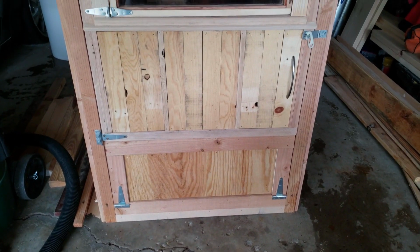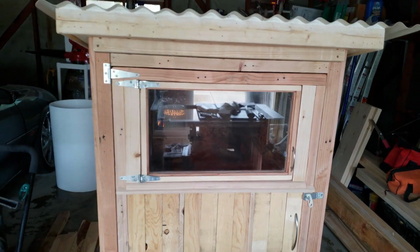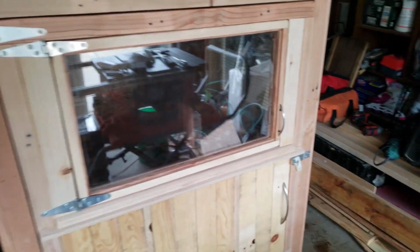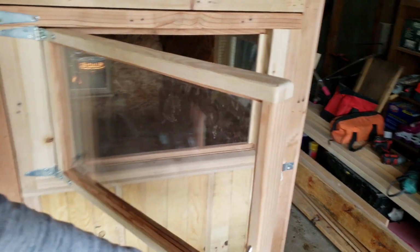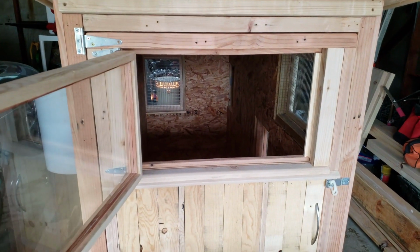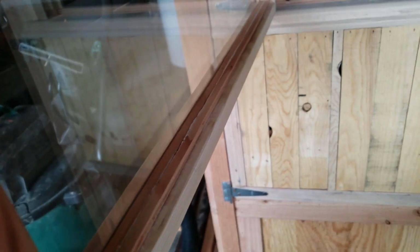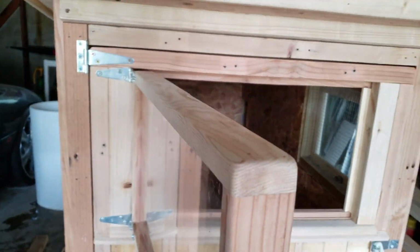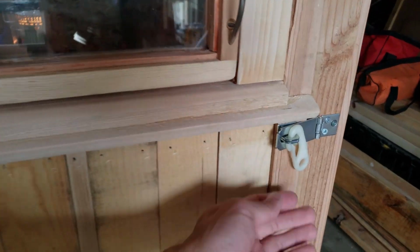Boom! Front door, check it out. Looking smooth, looking crisp. Yeah, could have made a video on this door alone, but it's just a rectangle within a rectangle within another rectangle. Got some rectangular glass here being held in by some rectangular strips of wood. It's all rectangles here, people. Check it out. It's looking nice though.